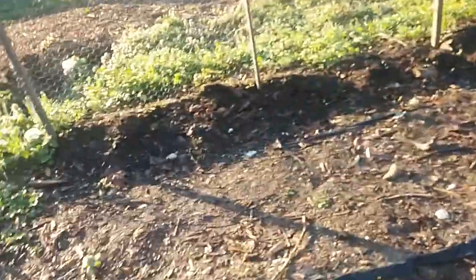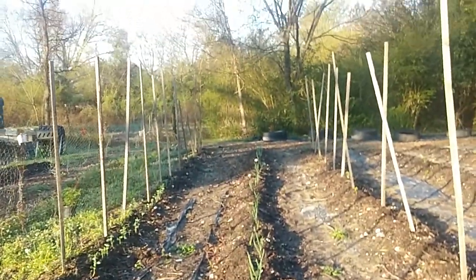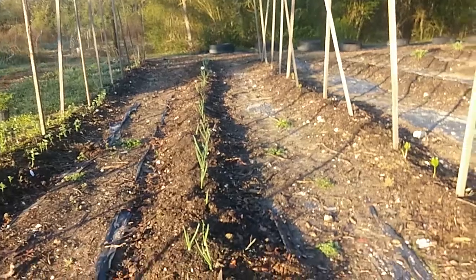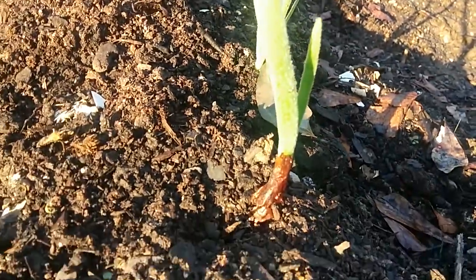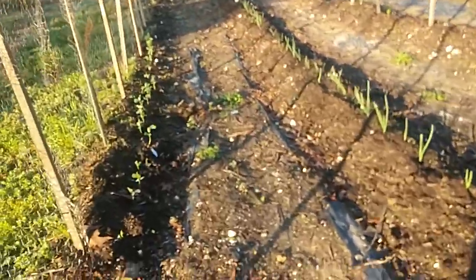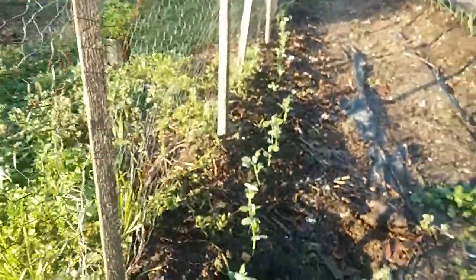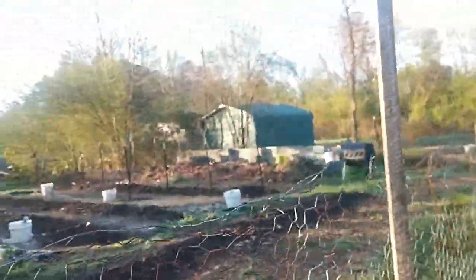This row we have some red onions all the way back. They are doing exceptionally well. This row has some peas in it. As you can see, the peas are doing good. As they get taller, they will hang on this trellis here and grow up.